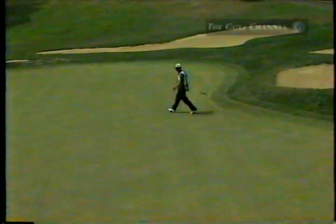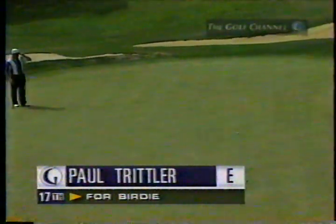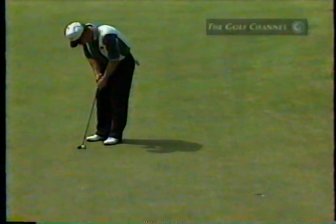To the par 3 17th we go. Paul Trittler, after a look from behind the hole, still not ready to pull the trigger here for this deuce and to get to a red number. Well, the 17th hole, when you step up to it, Denny, you feel like you should make a birdie on it. You're going to have a perfect lie, and a 9-iron in to a pin that just looks good. So I always get a little disappointed if you don't make your birdie here on this kind of a pin.